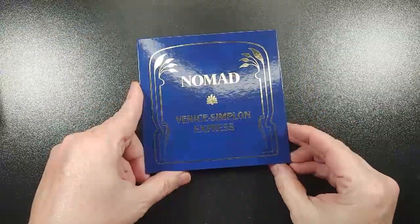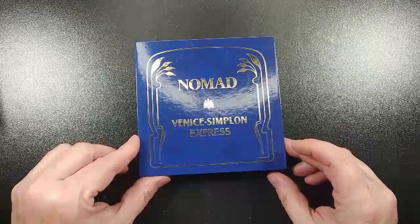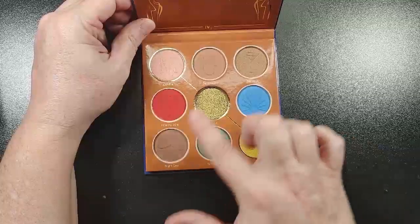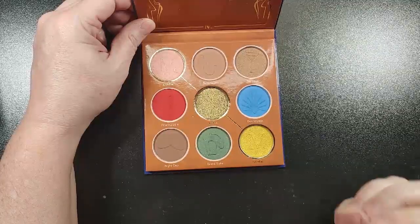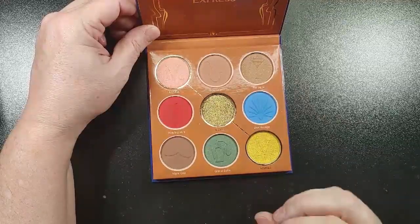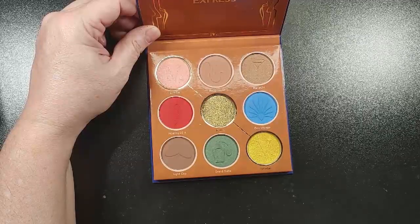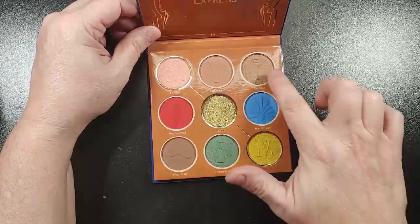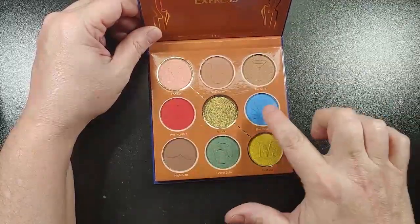Next up is Nomad, and I have quite a few Nomad palettes. I'll start with this one because it was gifted to me by Mary Catherine Loves Cats too. This is the Nomad Venice Simplin Express. I have used this a couple times. I love these muted shades, I don't want to say dusty because the formula is not dusty, but the shade itself is a very muted, cool brown, and they are beautiful. This shade right here, I love. This shade right here, I love. I haven't used any of these four.